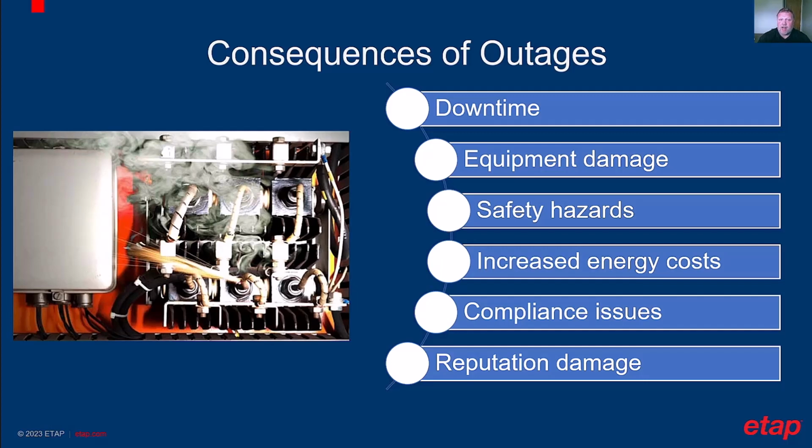Increased energy cost. Electrical faults can cause energy waste and increased energy cost due to equipment running inefficiently or operating out of specification. Compliance issues. They can lead to non-compliance with safety regulations and standards, which can result in fines or legal action. And reputation damage. Reputation damage can cause a loss of trust with customers, suppliers, and investors, leading to decreased business opportunities and revenue in the future.